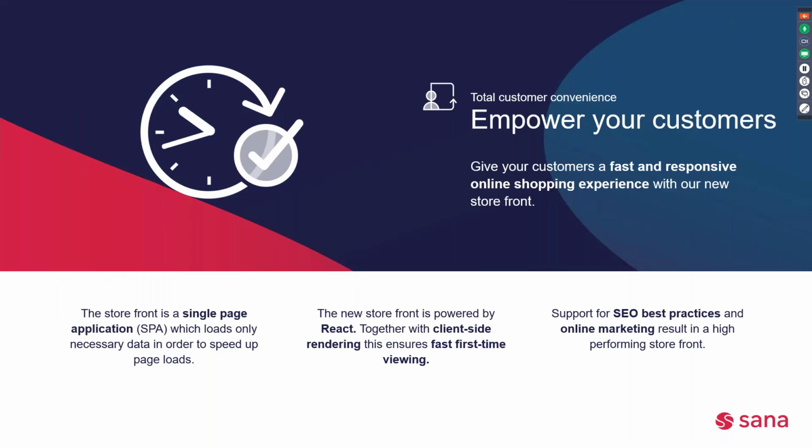I talked about the rebuild to React. It's a really quick interface which has been built on an SPA. So we're actually one of the first B2B products on the market to use single page application, and that only loads the relevant necessary data at once. So it really speeds up those page load times, because we know, especially so many people now are buying remotely and buying from just on their iPad, etc.